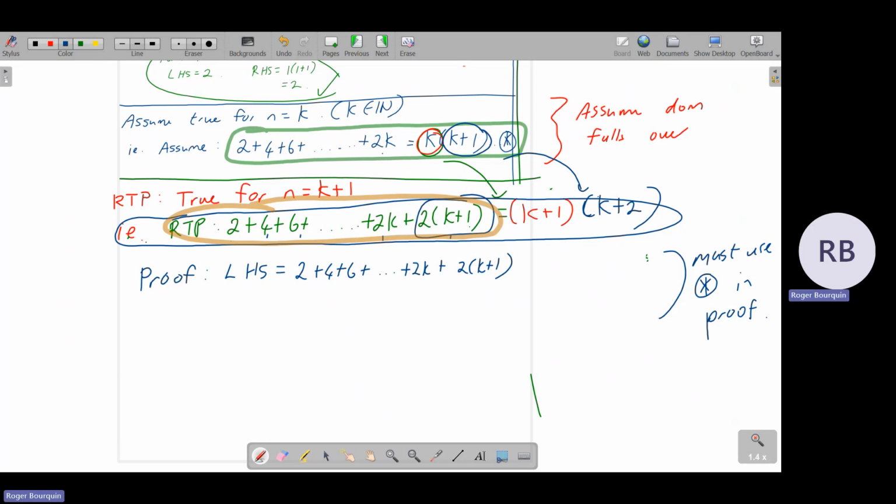But now, guys, immediately I'm going to use my assumption. Here is my assumption, right? What's that equal to? k times k plus 1, right? From the assumption. Okay. Because remember, we're assuming a domino falls over. So I'm now going to use the fact that a random domino falls over. Stay with me, Boris. Right. Okay. So I'm going to sub in star here. Okay. So I'm trying to prove this. What I've circled here in yellow is what I'm trying to prove, right?